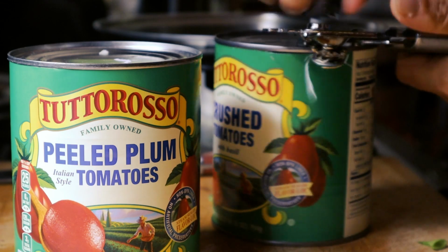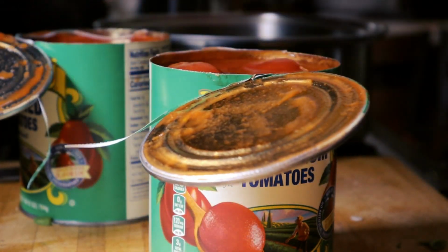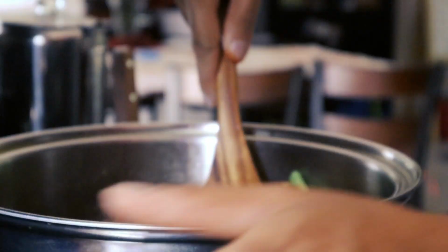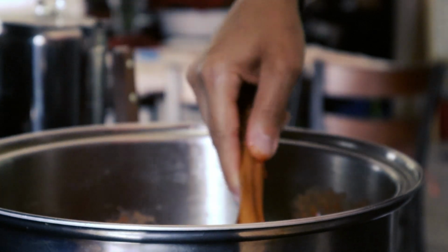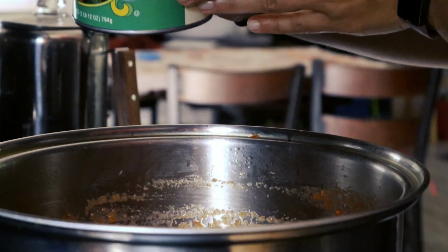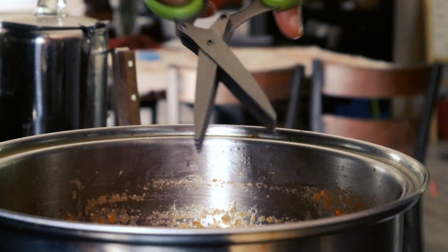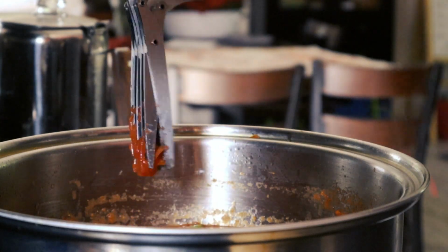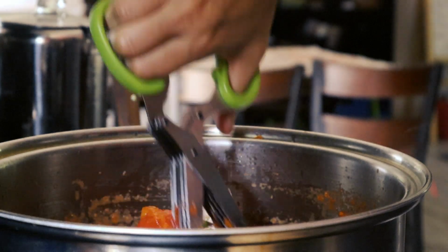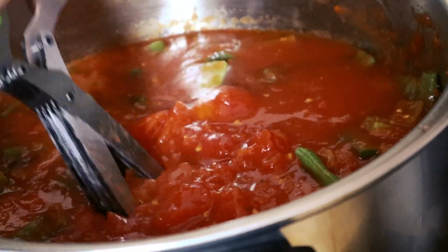Tutto rosso tomatoes are my favorite tomatoes. If you watched my other videos before, you probably know this already. I like to add different textures of canned tomatoes to my sauce just to make it interesting. And for this recipe, it's 1 can of crushed tomatoes and 1 can of peeled plum tomatoes. I do break down the plum tomatoes, and I love using this pair of scissors to do it. It's an herb scissor used to snip herbs directly over dishes, but it works just as well with the tomatoes.